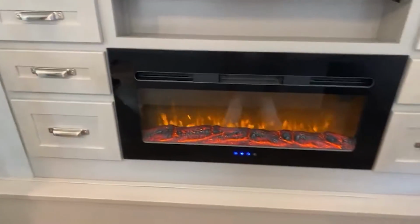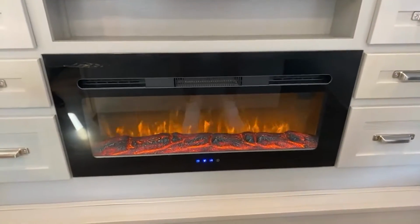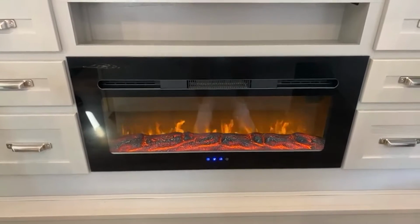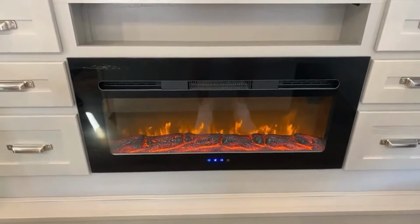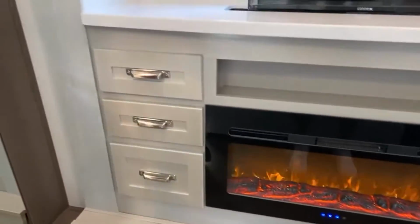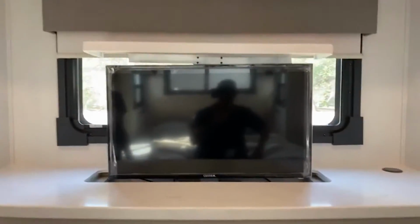As I turn around, you've got a beautiful fireplace right at the foot of the bed. And so if you're a little bit cooler at night, you don't have to keep the heat in the entire coach all the way cranked up. You could crank it down so you're not burning as much propane, and then turn this on at night because it does put out heat. Obviously, you see there are 6 drawers, solid surface countertops, and a TV on its elevator.